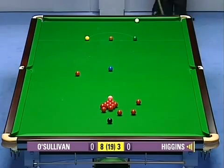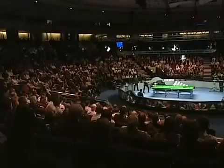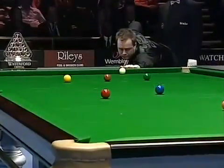Let's see if John can knock it in. Be quiet up there, please. Just a little bit of noise coming from the back of the arena. It's such a vast arena, this, but the atmosphere on finals night is something special.